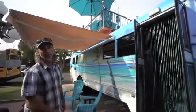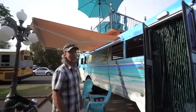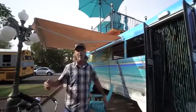We put a camera out here so if we're inside, we can see everything that's going on in this area if we want to.